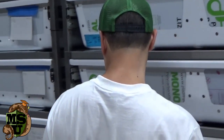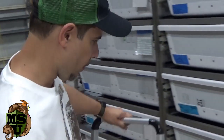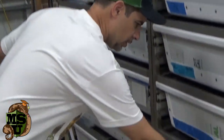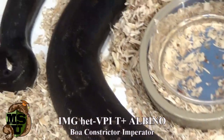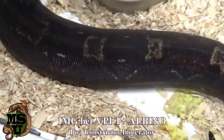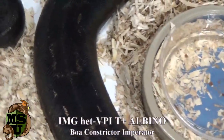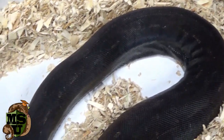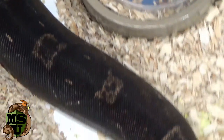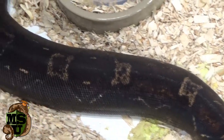I know the VPIs and IMGs are all the rave. I have this IMG that's het for VPI. Oh, she's really dark. That's due soon. She's huge too. I don't know if you can see this on video, but look how skinny she is up here. It looks almost scary. She looks like a carpet python up there, and then down here she's like a Burmese python. That's crazy.